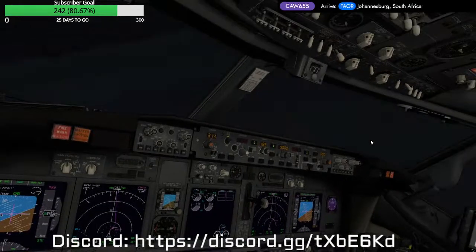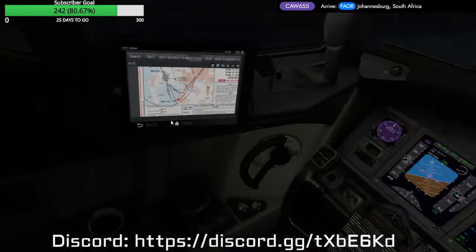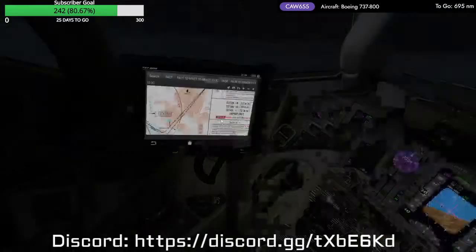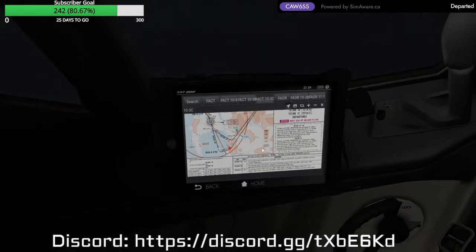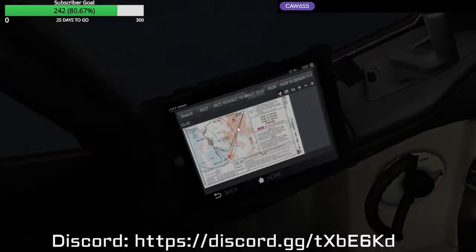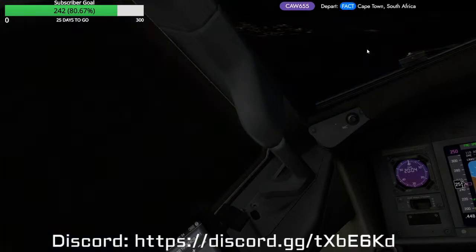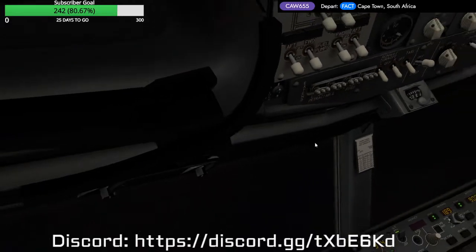Slight turns. Let's check where we are. So this is Titan, that's where we're going. This is not to scale, is it? Cape Town traffic, Comair 655, airborne. There we go.